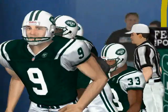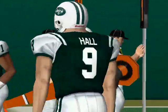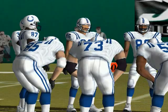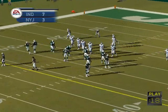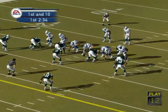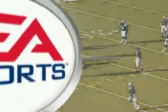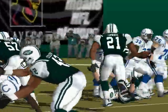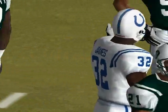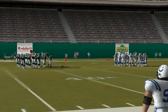The Colts start the drive from the 26. First and 10. James gets the carry. Robinson with the takedown at the 37. When Edgerrin James came into the league, everyone knew he could run, but now he's a complete package. He can run, block, catch the ball.